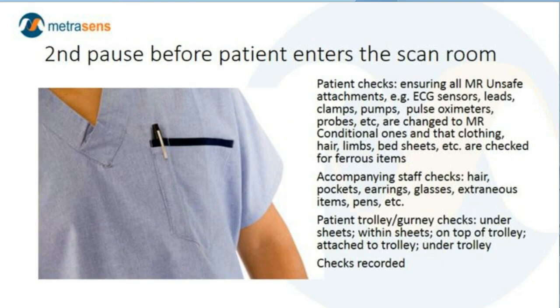Attention must now be placed on ensuring that a second pause is introduced into the patient's journey prior to entering the scan room. At this stop, MRI and anaesthetic staff double-check that all safety issues are addressed with the patient or patient's carer before they are anaesthetised, and this involves rechecking what has been checked at the first pause outside the controlled access area. Before entry to the scan room, any MR monitoring and ancillary equipment are confirmed as MR conditional or changed to be so.